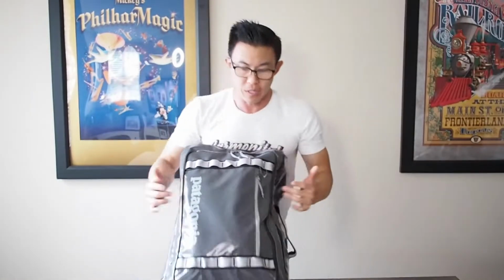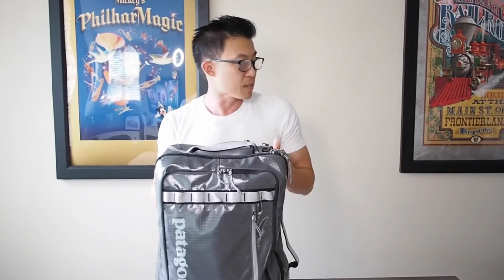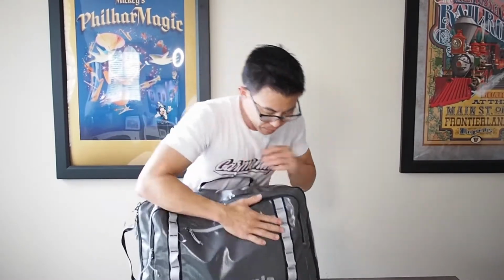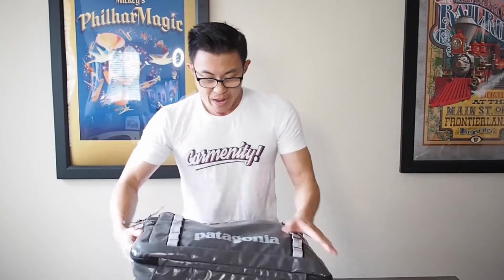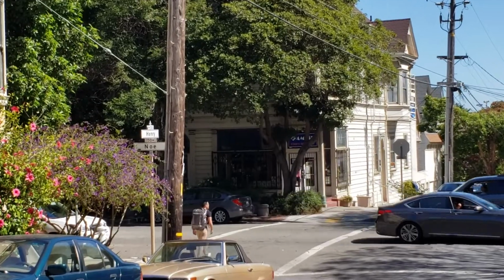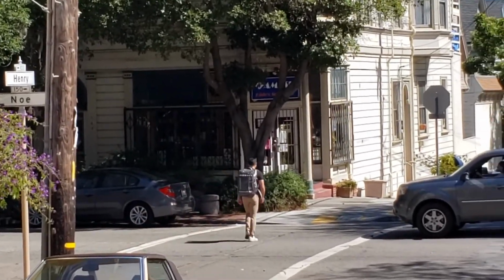But enter this Patagonia. So it is basically a soft-sided suitcase that you throw on your back. It's a big rectangle, see? Just a giant rectangle here. And it has some organization, and it has some cool features. Obviously, right off the bat, let's just get into it, shall we? This is packed right now for a weekend trip. It was four days, San Francisco and stuff, walking around.